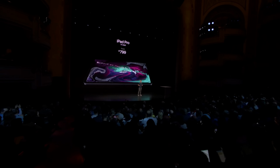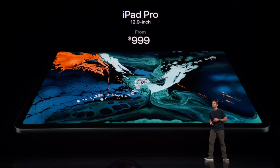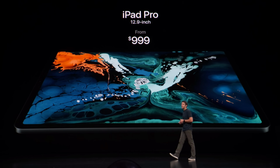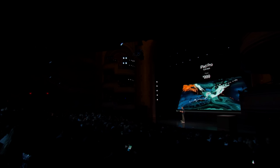But considering how capable this thing is, how much you're getting for your money, I guess that's an appropriate ask. It's just Apple doesn't have so much competition in the tablet sector. I mean, they're really dominating here, so they can ask whatever prices they need. The old 10.5 inch has received a price reduction, and the iPad mini 4 is still available as well.